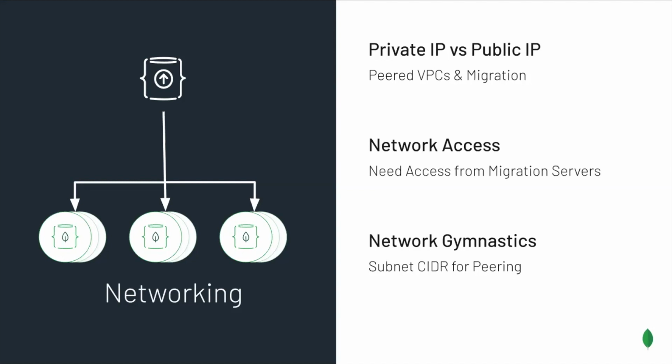The client was utilizing Azure and wanted to peer the VPCs. At the time, MongoDB Atlas required Azure and GCP customers to either use internal or external IPs. Setting up peering required internal IPs. The problem was that live migration required external IPs. We decided to prioritize the migration.